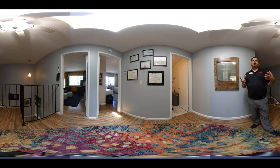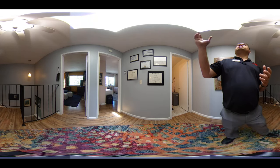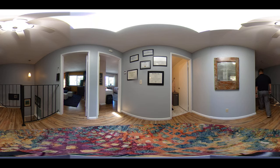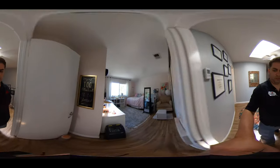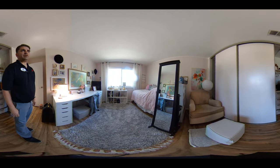And this is one of my favorite parts of the home here that leads to the other two bedrooms and the full bath. It has this natural skylight, and it makes the upstairs really feel nice and open. This is definitely a good sized room.